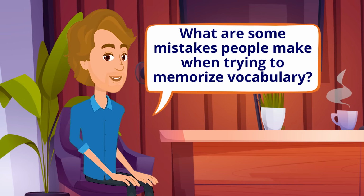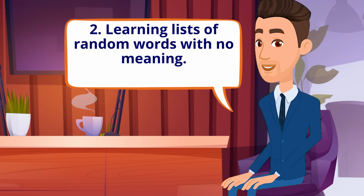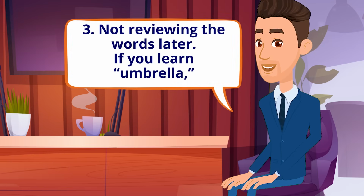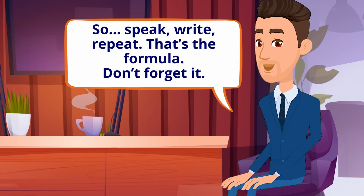What are some mistakes people make when trying to memorize vocabulary? Here are 3 big mistakes. Number 1, only memorizing, never using. Number 2, learning lists of random words with no meaning. And number 3, not reviewing the words later. If you learn umbrella, but never say it again, it disappears. Your brain deletes it, like trash. So speak, write, repeat. That's the formula. Don't forget it.